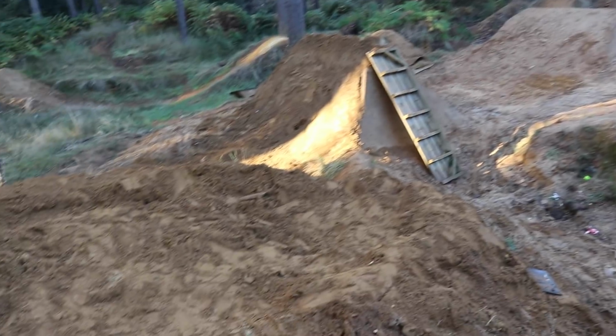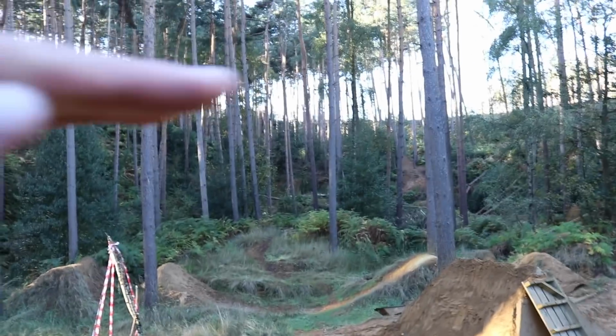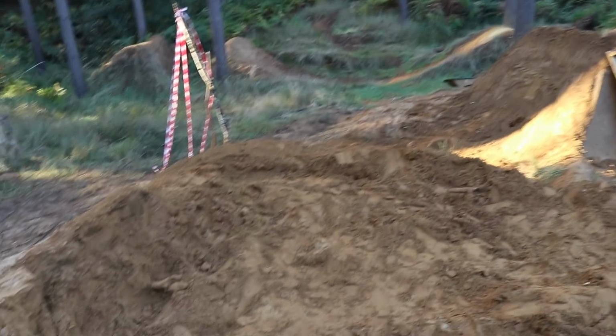Let me just show you what drone potential we have, because we actually don't have any trees in this area. There's gonna have to be so much dirt in this landing. It's gonna be like this high. Oh God. Okay, so what actually needs to happen?